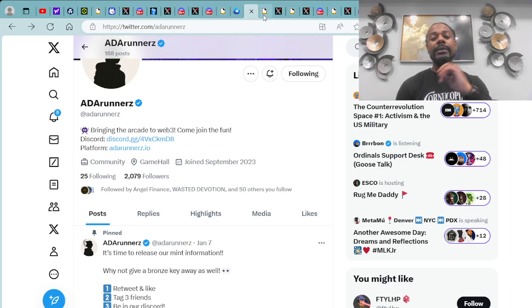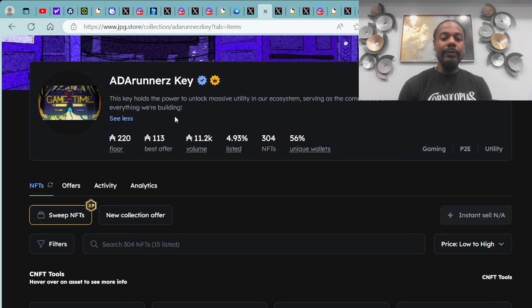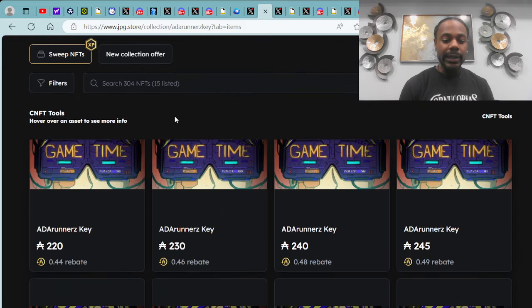And if you're interested in picking up some of the Ada Runners keys, which act as a key to open up the staking, as well as one of the top tier NFTs within the entire ecosystem of Ada Runners, you can check them out over at the jpeg.store. This key holds the power to unlock massive utility in our ecosystem, serving as the cornerstone of everything we are building. Right now, the floor price is 220 Ada. As you can see right here, there are only 304 Ada Runners keys at the jpg.store. If you want to pick one up, they are 220 Ada.